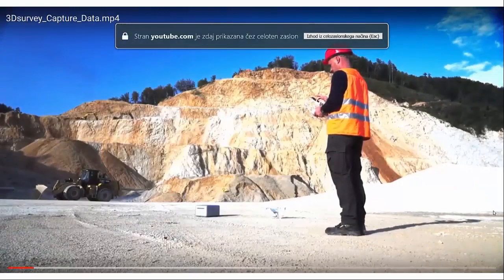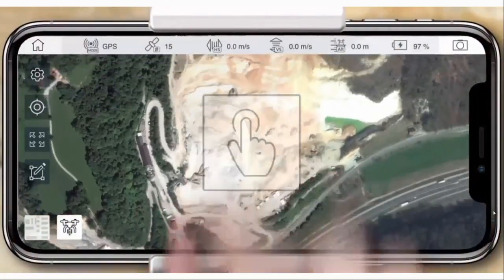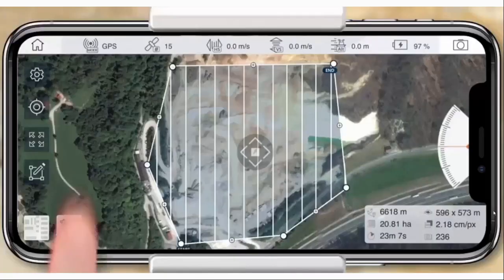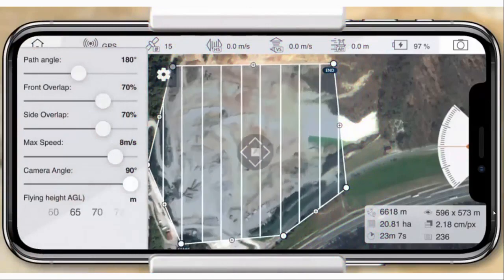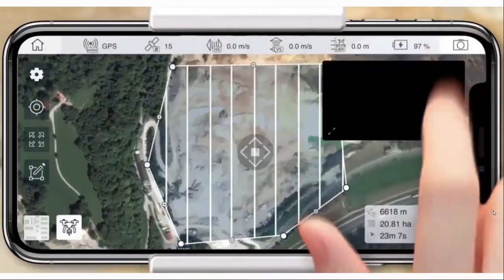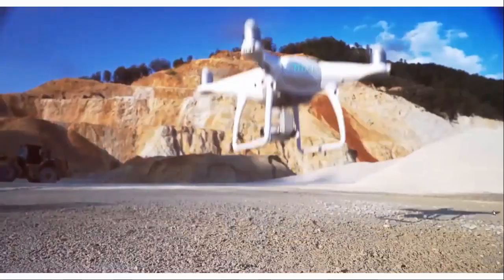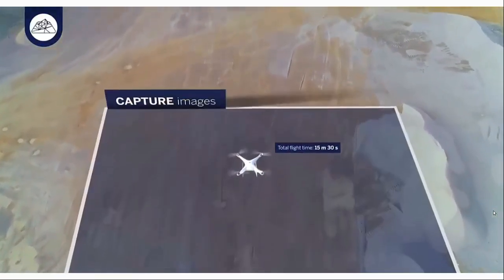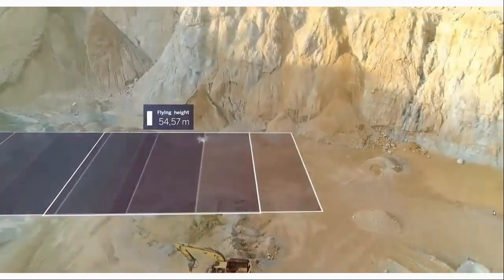Okay, so let's play the video in a short presentation, and here we can see the short video about the workflow for data capturing. First, we plan a mission. We have 4 different types available: grid, polygon, road and circle. Simply select your area of interest, set the correct parameters, and when you are ready to go, just click on the start button on automatic start. The 3D Survey Pilot is now available for Android on Google Play Store and in the iOS Store. So feel free to download it and use it for your daily tasks.